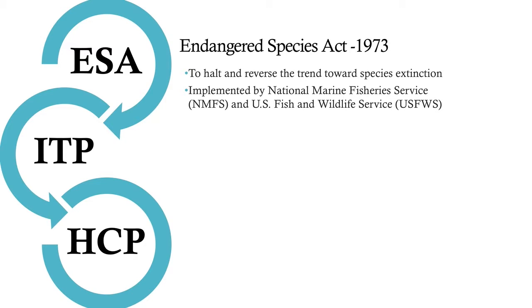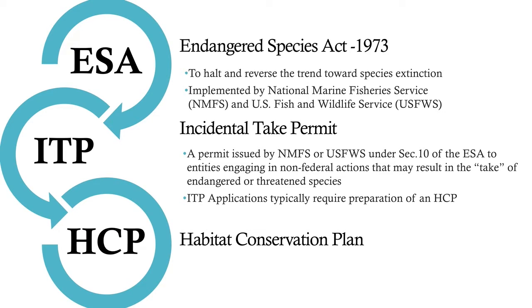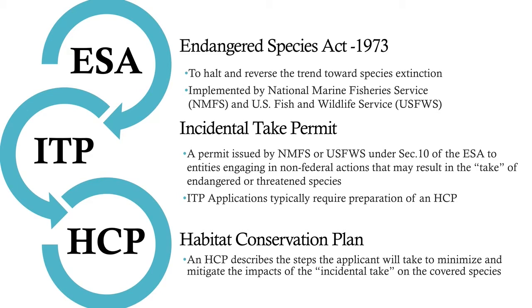A provision of the ESA provides for the issuance of an ITP, or Incidental Take Permit. An ITP is a permit issued by National Marine Fisheries, or U.S. Fish and Wildlife, under Section 10 of the ESA, to entities engaging in non-federal actions that may result in the take of an endangered or threatened species. An ITP requires a Habitat Conservation Plan. An HCP describes the steps the applicant will take to minimize and mitigate the impacts of the incidental take of the covered species.